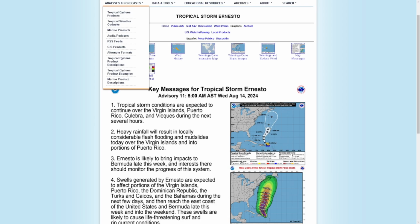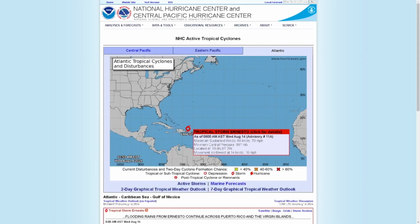of Puerto Rico. Ernesto is likely to bring impacts to Bermuda late this week, and then swells generated by Ernesto are expected to affect portions of the Virgin Islands, Puerto Rico, the Dominican Republic, the Turks, and the Bahamas during the next few days, and then reach the east coast of the U.S. and Bermuda late this week into the weekend. These are likely to cause life-threatening surf and rip currents. So yes, we're going to have to watch out for some rip currents from Ernesto and some high surf that could be life-threatening.